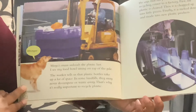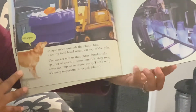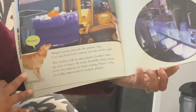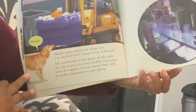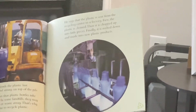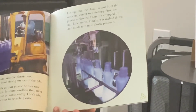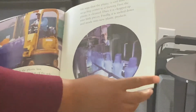Maya's mom unloads the plastic last. I see my food bowl sitting at the top of the pile. The worker tells us that plastic bottles take up a lot of space. In some landfills, they may never decompose or waste away. That's why it's really important to recycle plastic. He says that the plastic is sent from the recycling center to a factory. First, the plastic is cleaned. Then it is chopped into little pieces. Finally, it is melted down and made into plastic products.